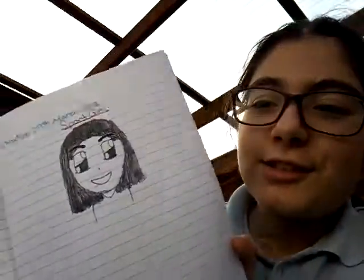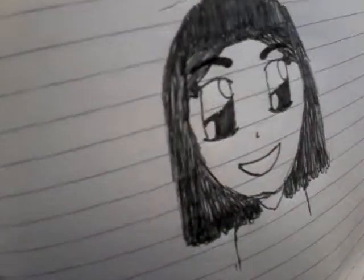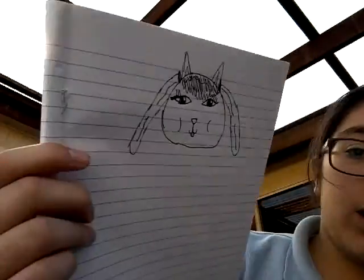Guys, I'm showing you another part. It's not really nice, but it's okay. We have to show them this part. She's doing an animal kind of person, an animal turning into a person.